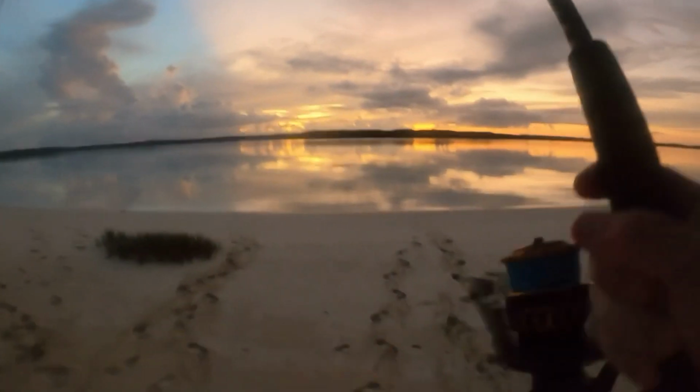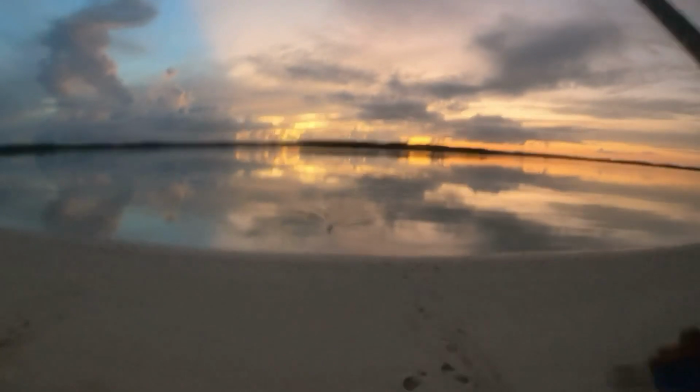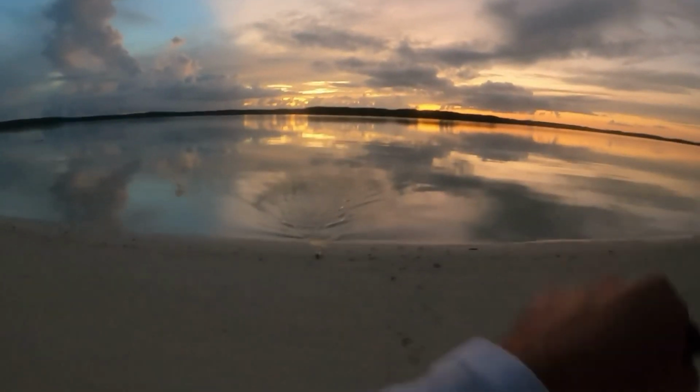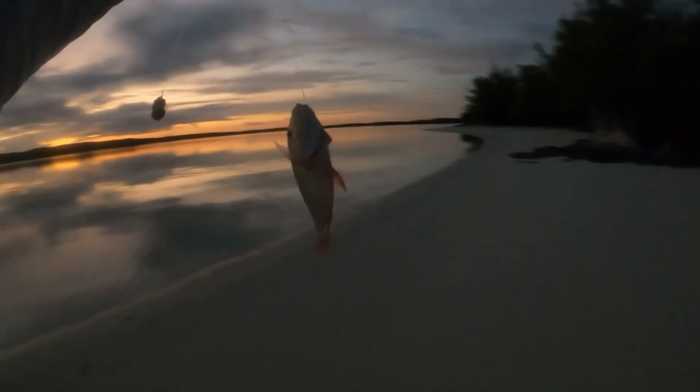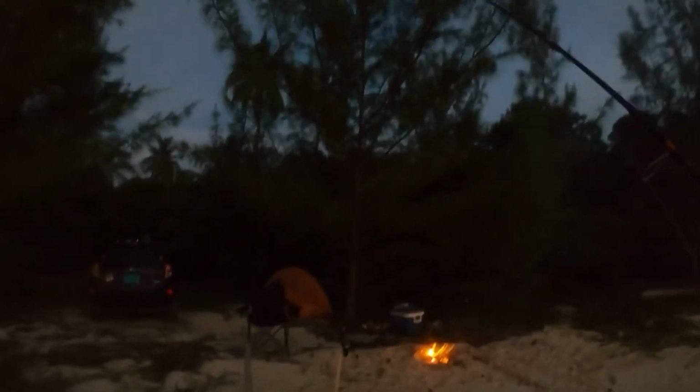I'm guessing it's a small mutton snapper. Yep. Pretty fella. All right, we got one in the box before the sun is gone. Beautiful.